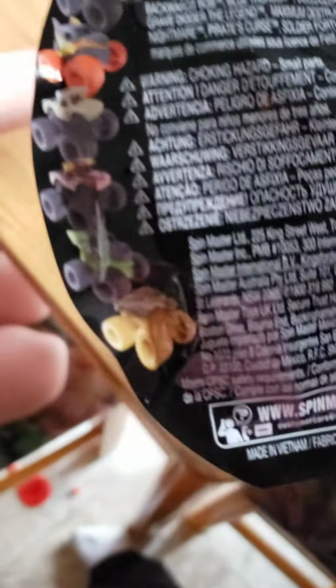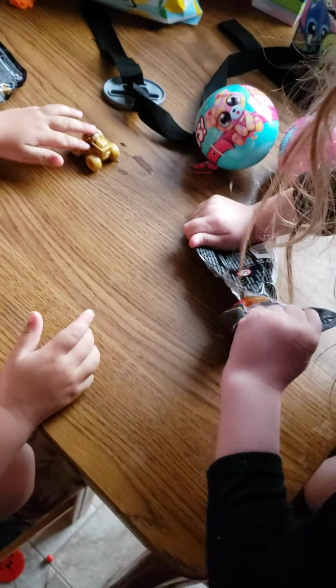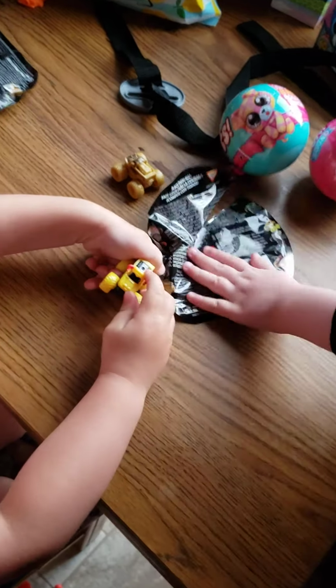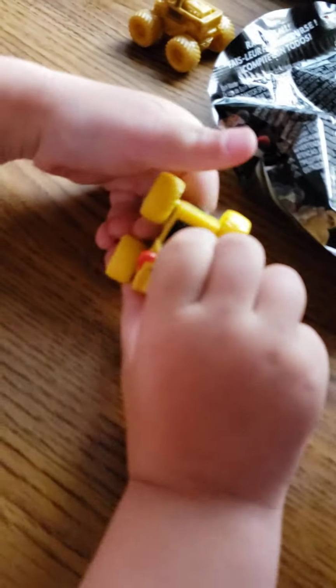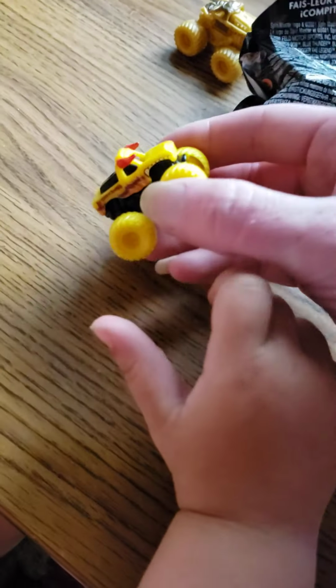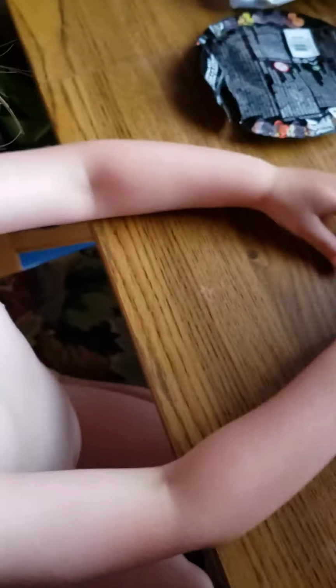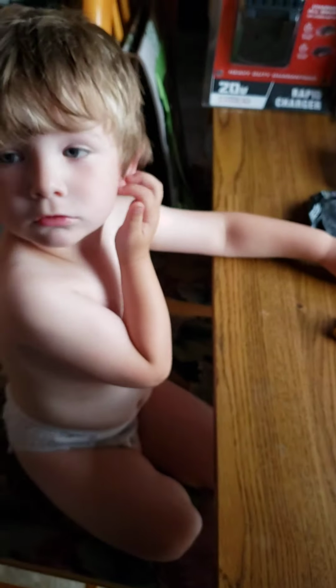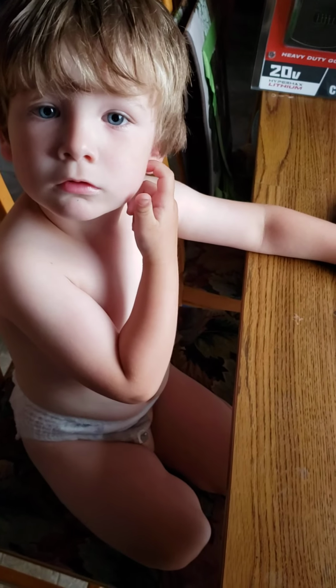Okay, these are all the different ones. Okay, let's open that one. Let's see what other truck we got. El Toro. We got El Toro with his bull horns. Very cool. These are cute little trucks, huh? Cool trucks. Jimmy has a massive collection of the 1:64 scale. Let's check that out sometime in a video, hey? Do a monster truck video sometime?